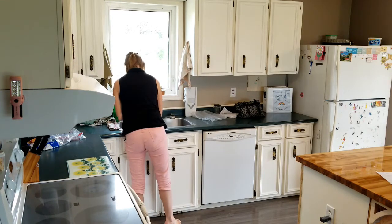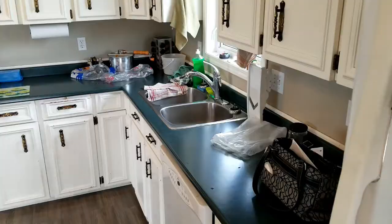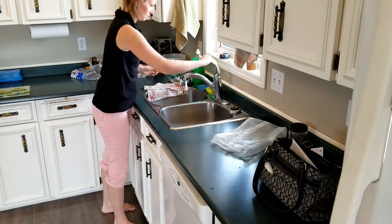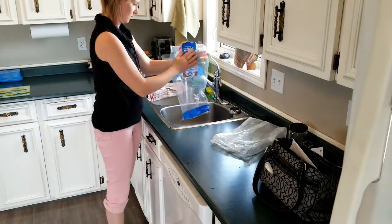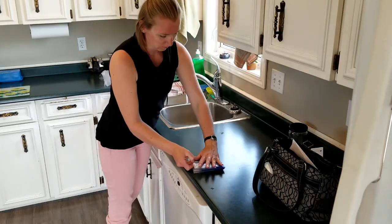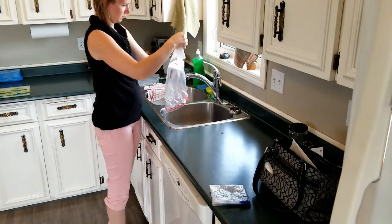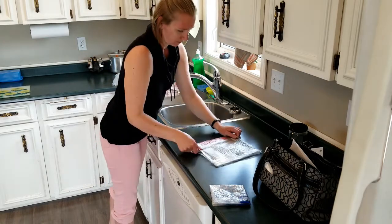Here we go, that's done already. Now on to tidying up all these counters. Slicer was out from making food the other day. Some bags that had bread or buns in them. Just shake all the crumbs out and fold them up all nice. And then they're ready for the next time I have bread or buns to put into them.